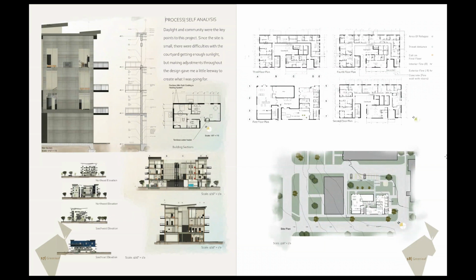So as we step into the second page, this is the process and self-analysis. Daylight and community were the key points to this project. Since the site is small, there were difficulties with the courtyard getting enough sunlight, but making adjustments throughout the design gave me a little leeway to create what I was looking for. So for this semester, I believe in Module 5, we learned about Francis Kéré. So as he grew up, I don't think he wanted to be an architect at first, if I remember correctly. What I do remember is he wasn't raised with clean water. Actually, the community didn't have clean water, nor did they have the proper sunlight.